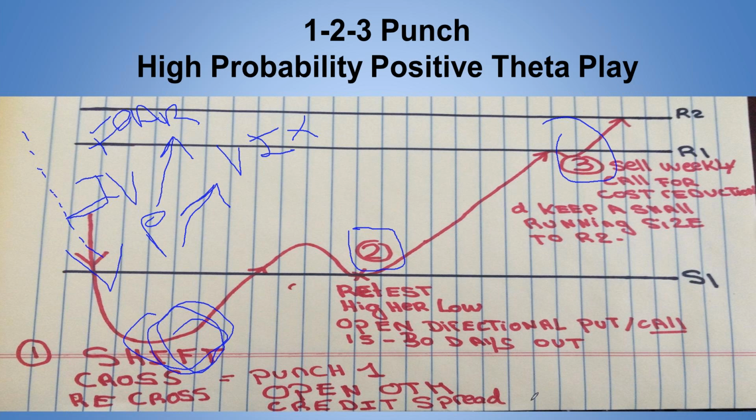Thanks, Mark. So this 1, 2, 3 punch, guys, will really help you if you know to execute it properly with the right amount of size, the right support and resistance, obviously, but we replicate those all the time. This is one of the bases of my $23,000 profit in August that I showed you. It's also one of the principles of Penny's trades. The difference with Penny is that she does not do the credit spread. She does the credit spread here, she does the credit spread, and she starts breaking legs.